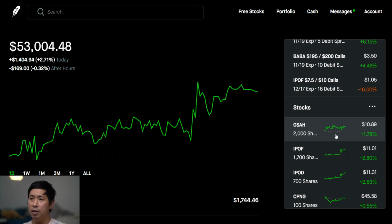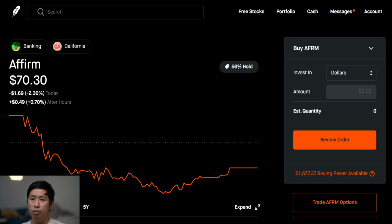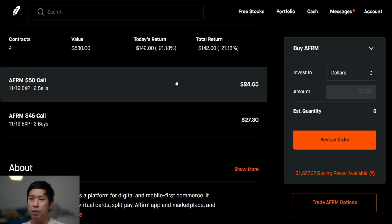Mostly investing in SPACs. I invested in Affirm because right now it's around 70. It's gone down quite a bit. It had a high of like 139, 140, and it's gone down quite a bit since then. From 140, it basically got halved to 70. And I personally use Affirm, so I like investing in stocks that I personally use in my life. And Affirm is one of those.